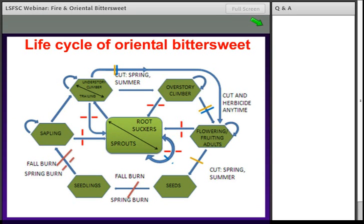Okay, so I'm going to go on here. I created this life cycle diagram to try and summarize the life history of Oriental bittersweet, and we can start with flowering and fruiting adults. Well, anyways, the outer ring represents different stages. So we've got flowering adults on the right, and then it goes down to seeds and seedlings, and then sapling and understory and trailing plants, and then overstory climbers, and back to fruiting adults.